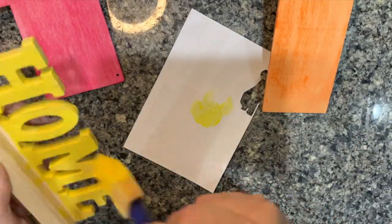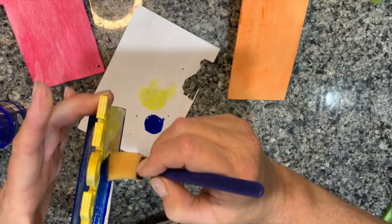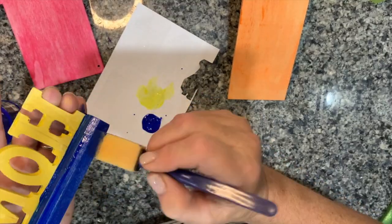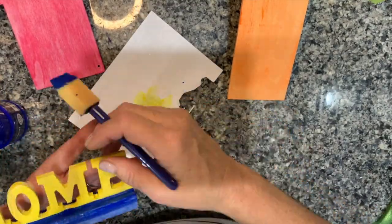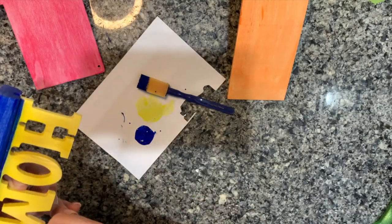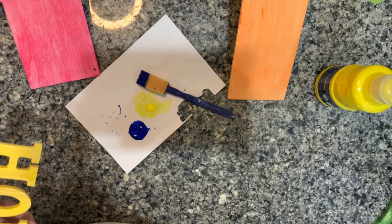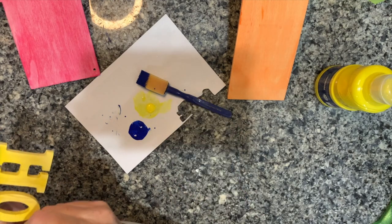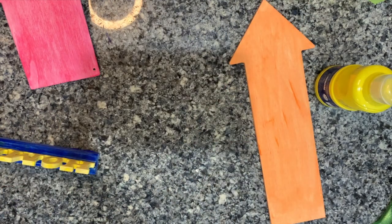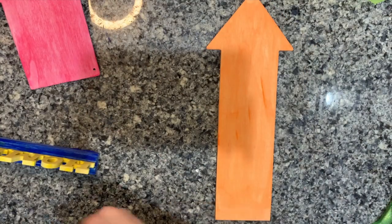And then the harder part was when I went to add the blue and keeping it off that yellow. I did a pretty good job. And then I did get a little paintbrush at one point, and I'm off camera here, you guys. I'm so sorry. When I'm doing little tedious work like that, I tend to pull it into me. So there's that.